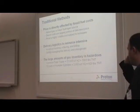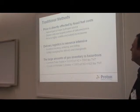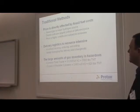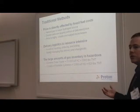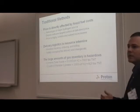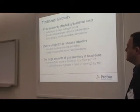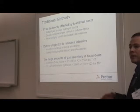The traditional methods are affected by commodity prices like natural gas. Granted, natural gas is lower at this point, but I'm sure with all costs that will continue to rise. Diesel costs are the largest part of the delivered price of hydrogen. Those large tube trailers that you occasionally see on the road, you'll see in your plants, are all delivered by diesel tractors, and those can come from long distances from the original generation site. And of course, because of those items, the price can be highly volatile depending on the market at the time and what's happening in the world.